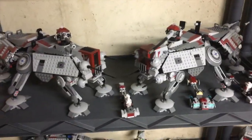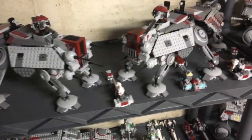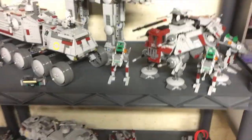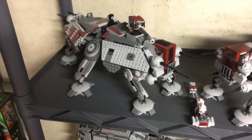So my number 4 pick, guys, has to be the ATTE. I chose the 2008 model over the 2013 model, mainly just because of the size. I like the 2013 model, how it is a little bit more confined and a little bit more closed together. It looks a lot sleeker, but the 2008 model definitely beats it on the size.